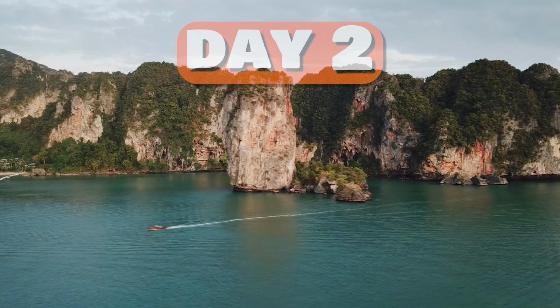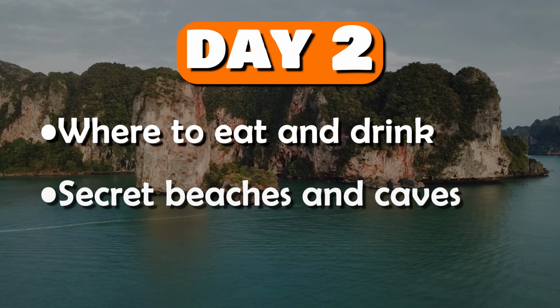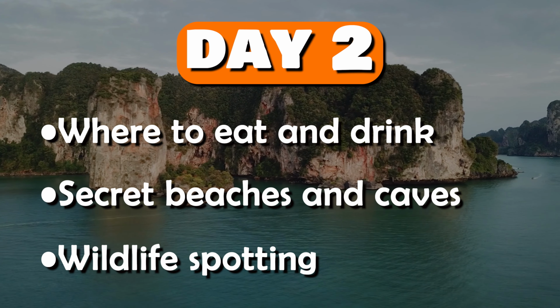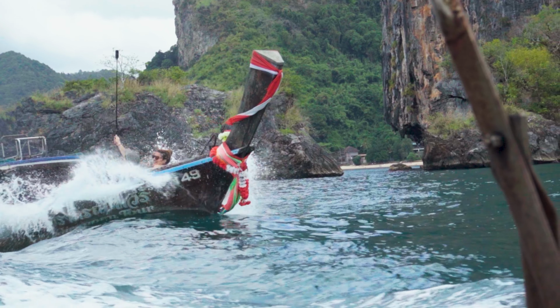And as part of this two-day itinerary, I'll show you the best places to eat and drink, the hidden beaches and caves to explore, and how to spot some of the beach's most elusive wildlife. The thing that most people don't realize about visiting Railay is that the journey to get there is actually one of the most exciting parts of the trip.